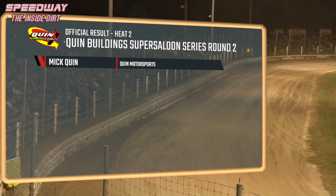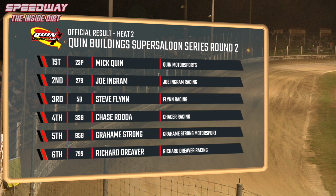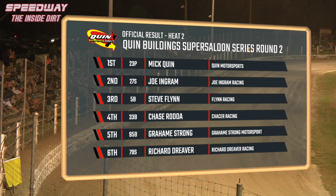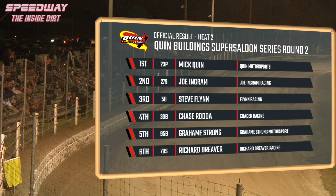Heat 2 and an impressive win for 23P Mick Quin. Second place to 27S Joe Ingram. Third to the 5B of Steve Flynn. Fourth, 33B Chase Rodder. Fifth goes to the 95B of Graham Strong. And featuring on our placing board the first time this series, 79S Richard Drever.